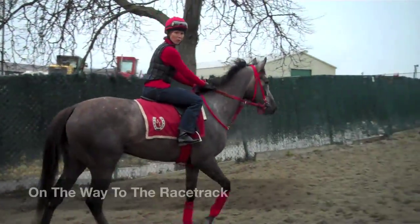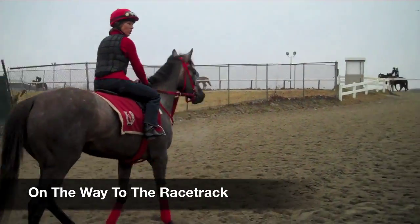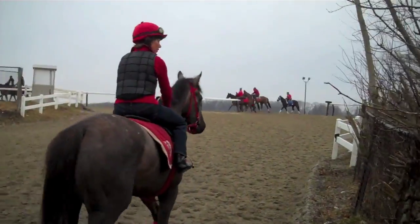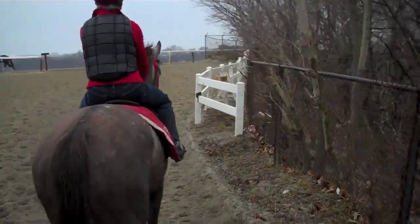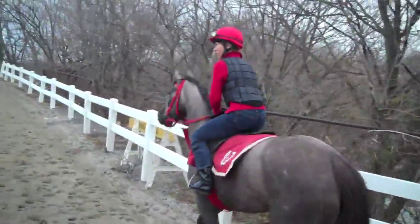Okay, here we are on the way to the racetrack. We're almost there. The horse is starting to pick her head up a little bit and get a little more excited the closer we get to the track. So you just watch for horses coming off. And that's it.